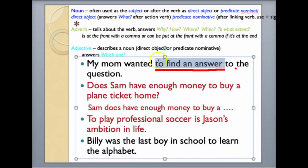Wanted what? To find an answer. That answers that question. So that is being used as a direct object, which I know is then a noun in that sentence. The next sentence, does Sam have enough money to buy a plane ticket? So there's my infinitive, to buy a plane ticket. And so I do have the to with a verb, so that is an infinitive.